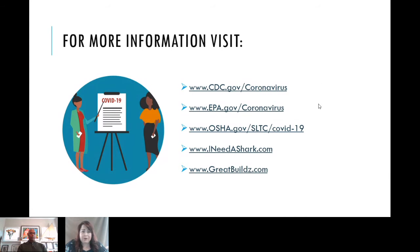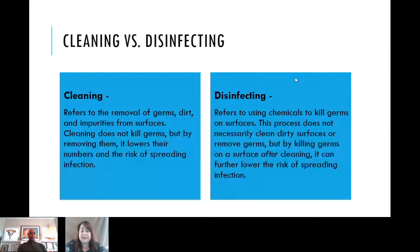So there's a difference between cleaning and disinfecting here. Cleaning refers to the removal of the dirt, of the germs, of the impurities. Disinfecting refers to killing it using chemicals on surfaces. So the process doesn't necessarily clean dirty spots, but it will kill germs that are on the surfaces that you're cleaning.